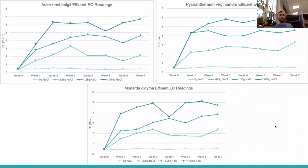A similar story with the effluent EC readings. It's much of what I expected. The salt level in the soil seemed to reach somewhat of an equilibrium, and as I was adding it, however much was leaching out stayed relatively constant from week 2 onwards.